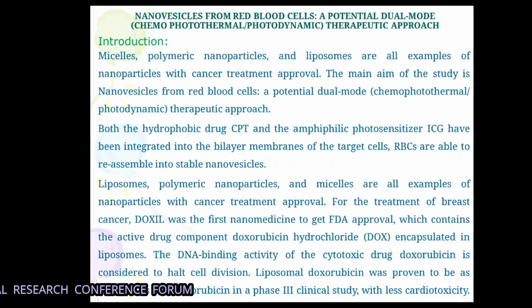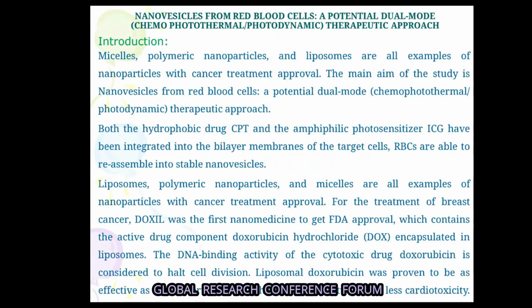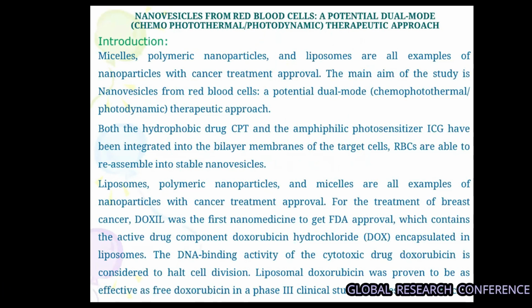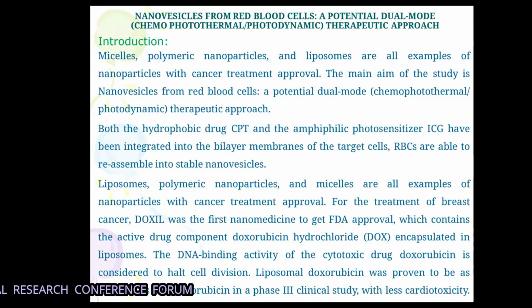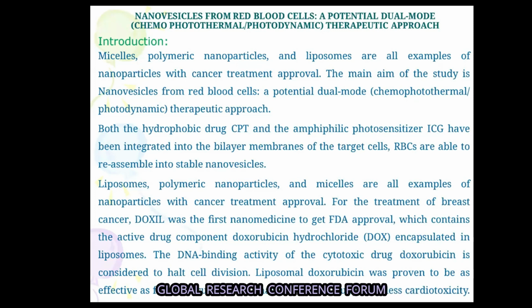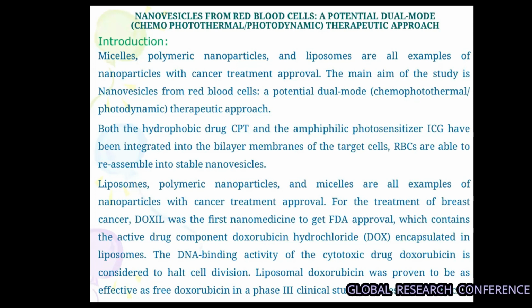My research paper is based on nanovesicles from red blood cells, a potential dual-mode therapeutic approach. This is called chemo-photothermal and photodynamic therapy. So here is the introduction. Micelles, polymeric nanoparticles and liposomes are examples of nanoparticles approved for cancer treatment. The main aim of this study is nanovesicles from red blood cells, a potential dual-mode therapeutic approach.